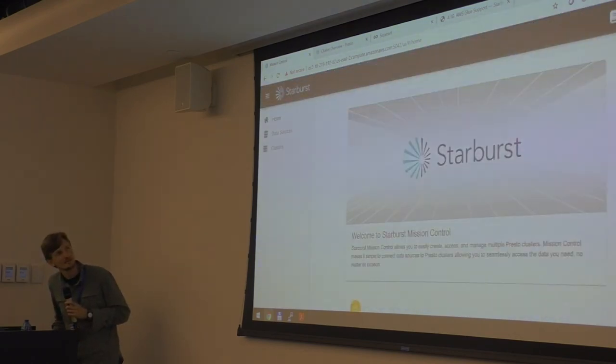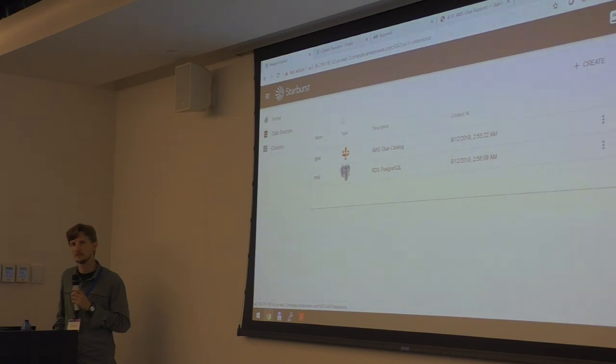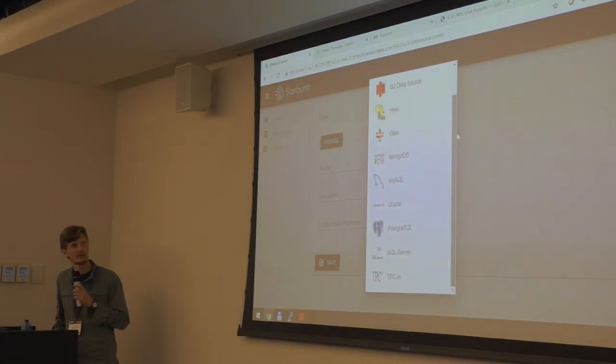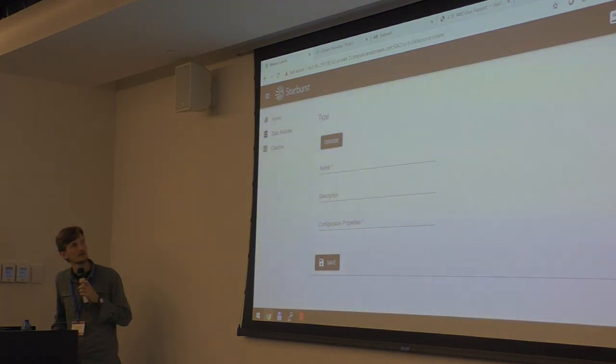Okay. So Mission Control, I mentioned that it's our simple management console, a web UI. It allows you to specify data sources that you would like to expose in your Presto cluster or clusters. In this case, I already have a Glue catalog provisioned with some data in S3 and some data in an RDS Postgres database. You can add more connectors if you have more data sources available in your infrastructure. You can pick additional connectors from the list if you want. So those will be your data sources.